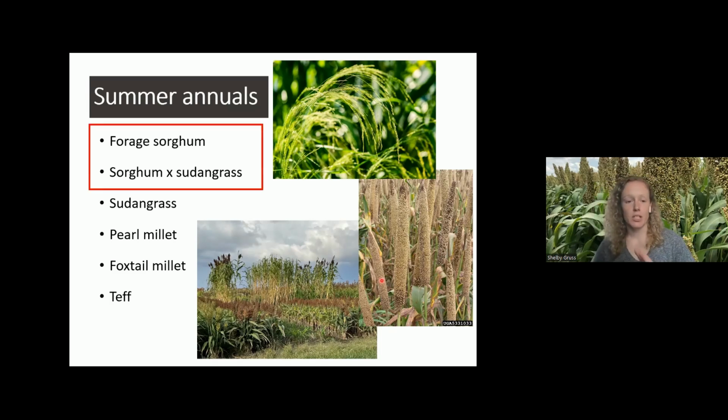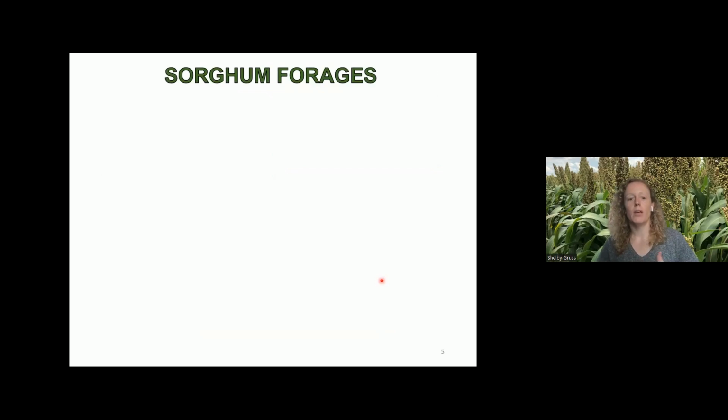For the sake of this presentation today, I'm really going to be focusing on forage sorghum and sorghum Sudan grass, just from some work that I was doing in my previous position, and how those can work in. And then I'm going to get back into what I'm trying to work on here at Iowa State, and that's going to bring in more of the other forages as well, or summer annuals as well.